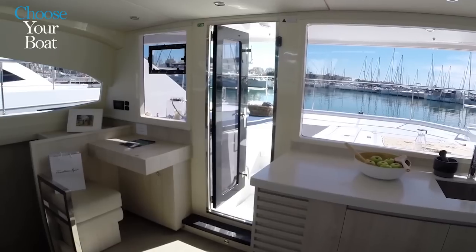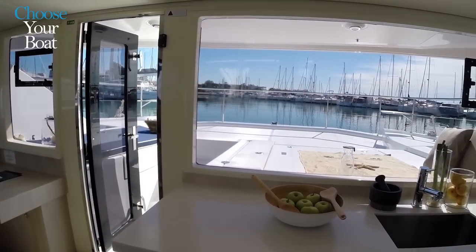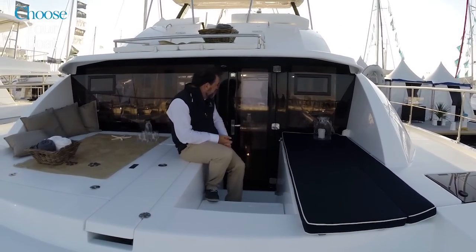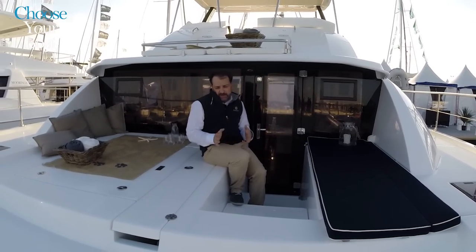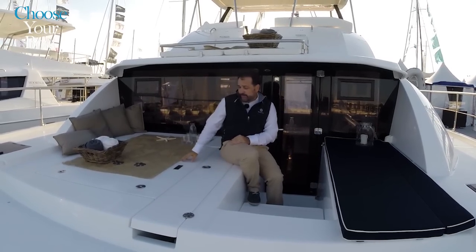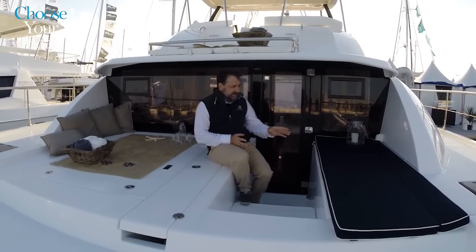Once closed, obviously it's a watertight door. This is also going to give very good privacy here. We separate from the back of the boat. If we're in a marina, we're not going to have the noise from the dock, and we can stay here and have a nice private area. It's possible to have mattresses to enjoy the sun and lie down here.